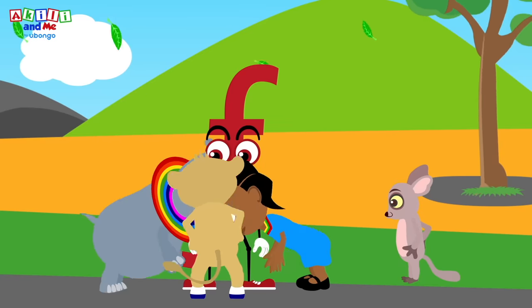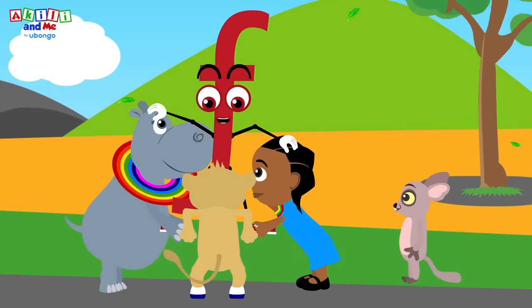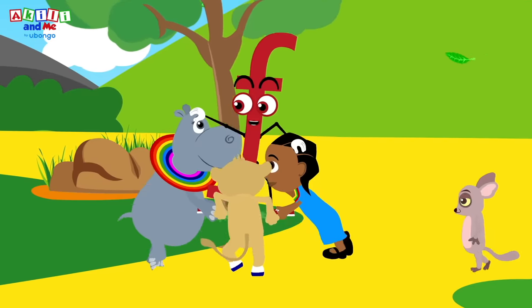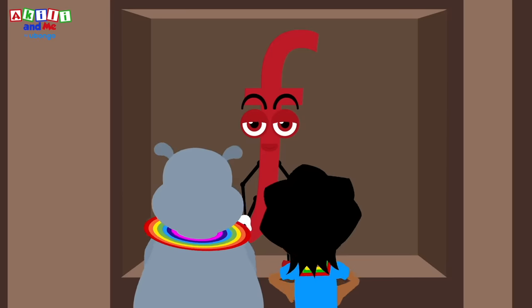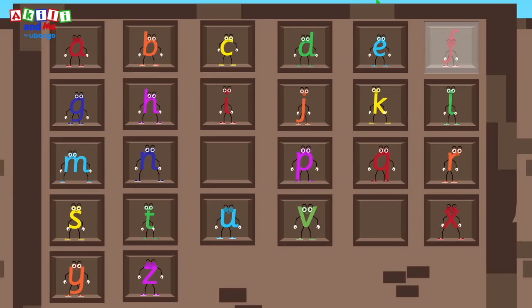It's time to take the letter F back to the wall. Remember, without all the letters, people in Lala Land won't be able to write and read books anymore. That's right. Make sure it stays on the wall. A, B, C, D, E, F, G, H, I, J, K, L, M, N.